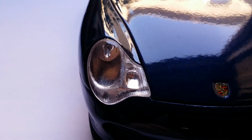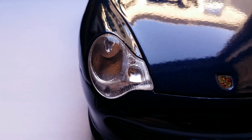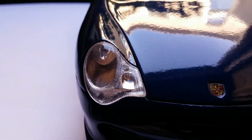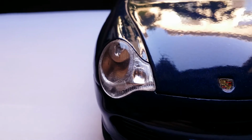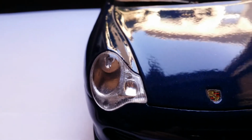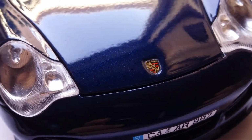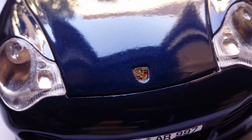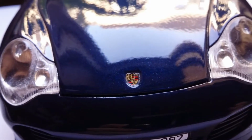And the light assembly is done pretty well. I mean, you can see that we have the main bulb, as well as the indicators to the right. And you even have texture on the bulb covers, but they do not get in the way of the actual bulbs, so that's very nice. In the middle, we have the Porsche logo, which is just a sticker, but it is slightly dented on the hood, so it kind of feels like it belongs exactly there.